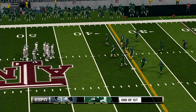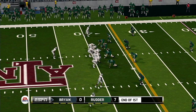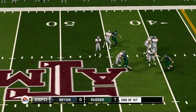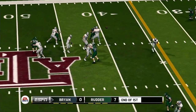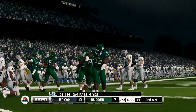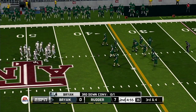And we're ready for more football here in quarter number 2. Just throws this one away. So it's third down now, and they're going to need about 4.